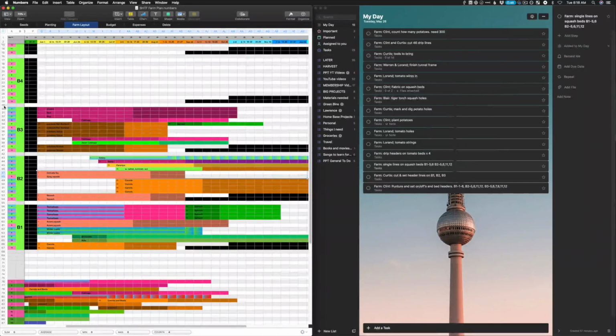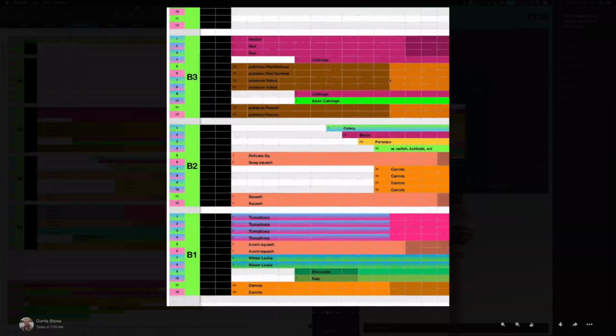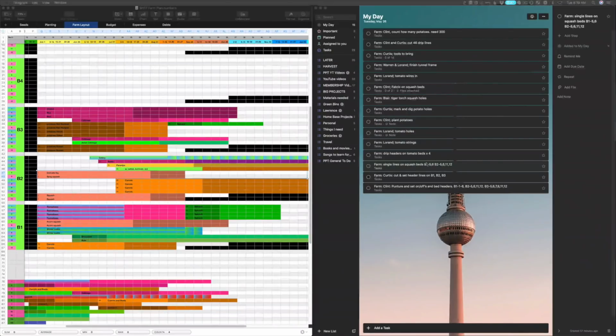I've basically taken a screenshot of this farm plan here, and I texted it to the group. We use an app called Telegram, and we've got our Shit Hits the Fan farm owners group in here. I've texted everybody that image so that on my notes, when I say bed block 3, beds 5, 6, 7, 8, they know what I'm talking about. So that's what we're using there.